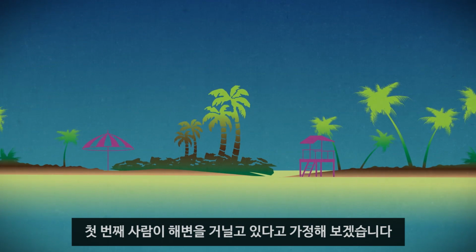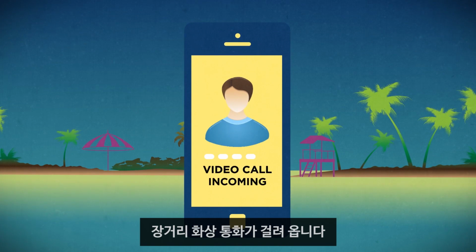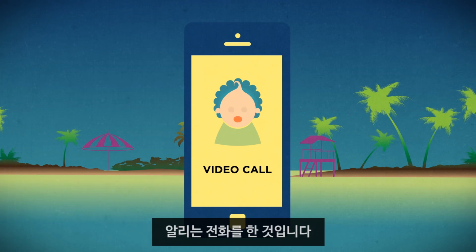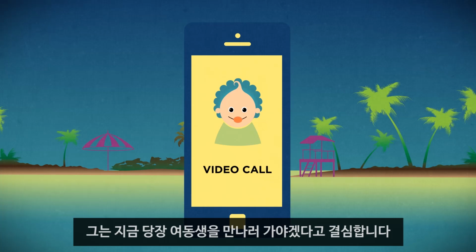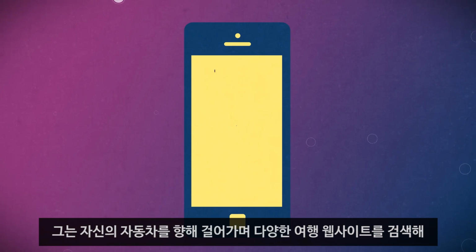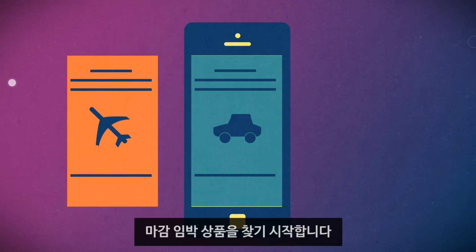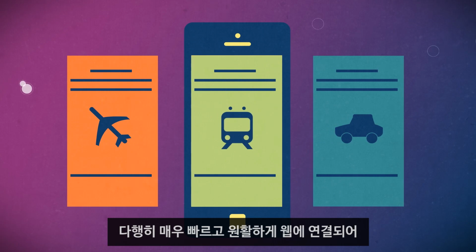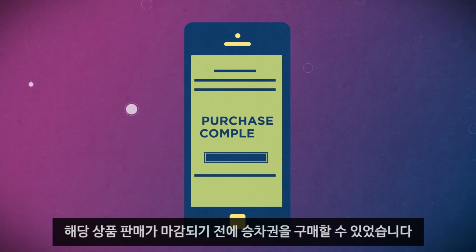Let's say person number one is out at the beach. Suddenly, despite being far from the city, a long-distance video call comes into his phone. It's his sister, informing him that he has just become an uncle. After seeing the baby in real time, he decides right then and there to head on out for a visit. While walking back to his car, he begins searching several various travel websites looking for a last-minute deal. Luckily, the connections he's making to the web are so fast and seamless, he's able to find a train leaving in a couple hours and purchase a ticket before the deal expires.